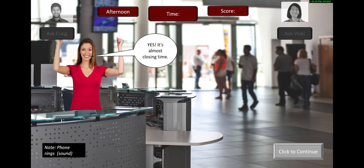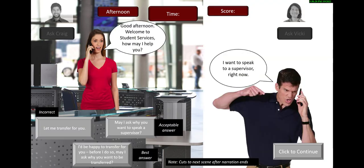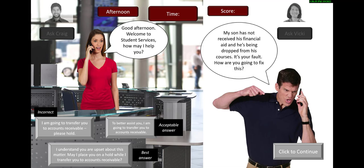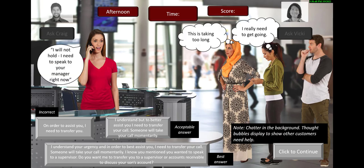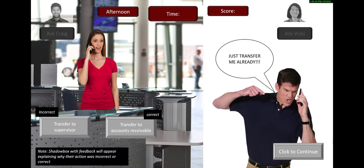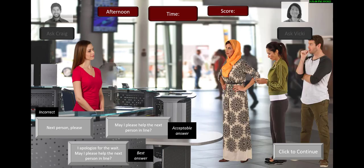In the last scenarios, which start in the afternoon indicating that the shift is coming to a close, we want the user to put all of their knowledge to the test by removing all learning supports, which in this case are Vicky and Craig. This further reinforces the concept of removing all scaffolds to assess mastery of the content and increase the level of difficulty. The scenarios put the user in situations where they are asking clarifying questions, dealing with in-a-hurry customers, and dealing with upset callers while dealing with end-of-the-day traffic.